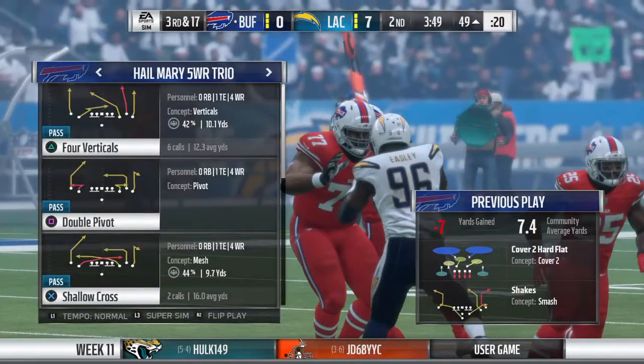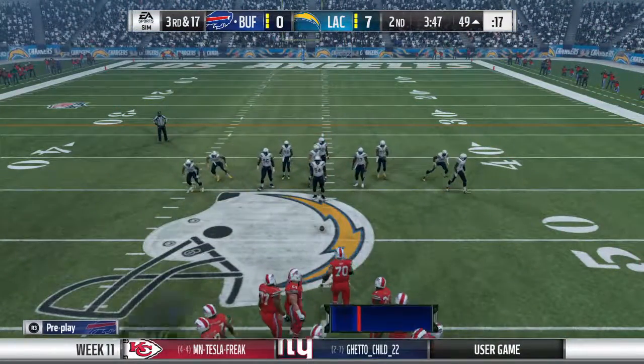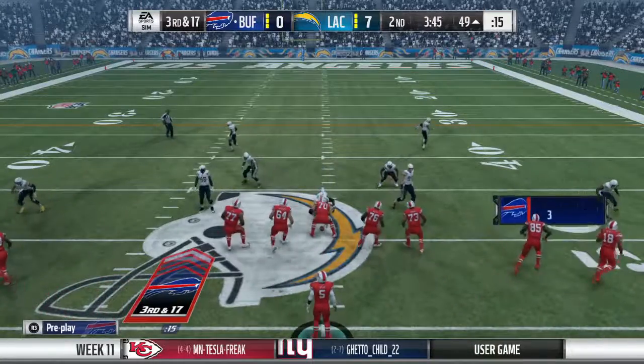An update now from Oakland. The Patriots, they're out to an early lead. And we'll keep you abreast of how that one shakes out.